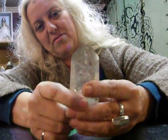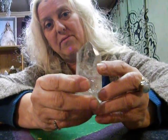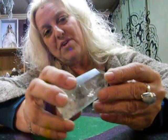Now, this is one of my favorites. I love a smoky quartz. They're very pricey and very beautiful. The yellow energy is sunny and happy and quite good for divination. This one's got a lot of rainbows in it, a lot of inclusions. Very nice.